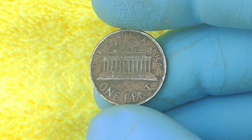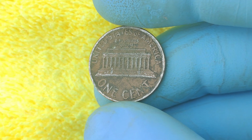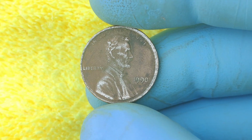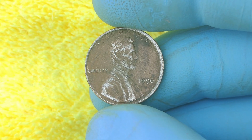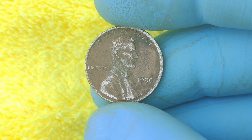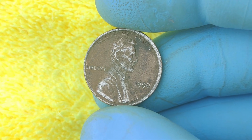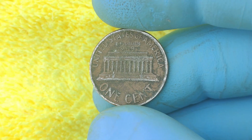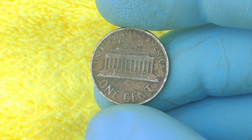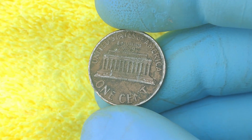Let's start by understanding what no mint mark really means. On Lincoln pennies, the mint mark is typically found on the obverse side of the coin, just below the year. In 1990, pennies were struck primarily at the Philadelphia Mint and the Denver Mint. Coins from Denver carry a small D mint mark. Coins from Philadelphia traditionally carried no mint mark at all during that period. So a 1990 penny without a mint mark was produced in Philadelphia.